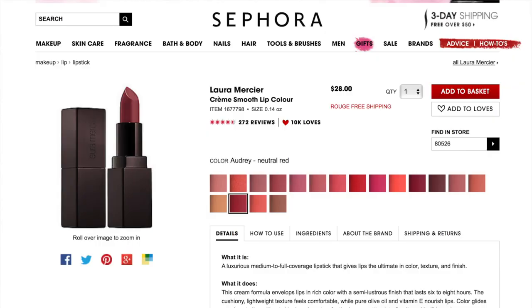This is what it looks like swatched. It's really pigmented. It's really beautiful. It's kind of like this sultry mauve color. Again, it's what I'm wearing on my lips right now. It lasts for hours on my lips. I think I had to touch up once throughout the day wearing this.